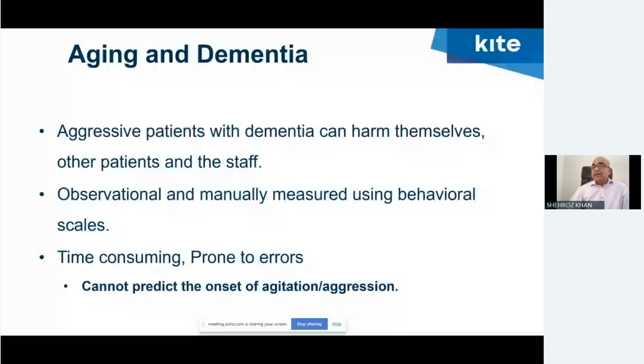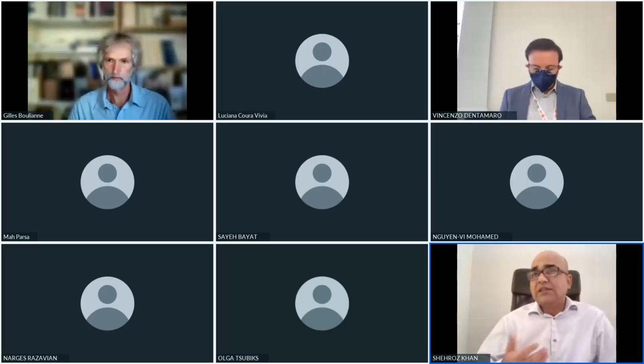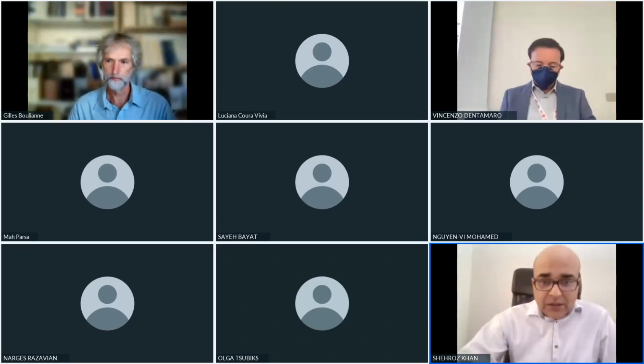It builds the history. It can tell if a person is agitated over a period of time, but these types of instruments are incapable of detecting or predicting agitated behaviors. Also, these are time consuming and prone to errors. They may have different types of biases, recall bias and stuff like that.